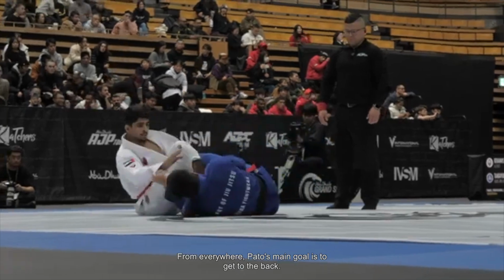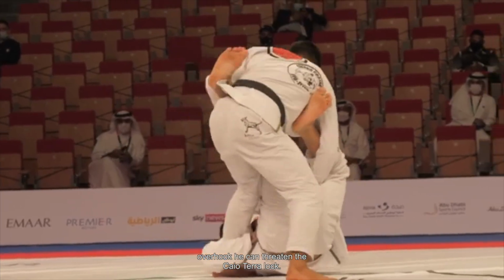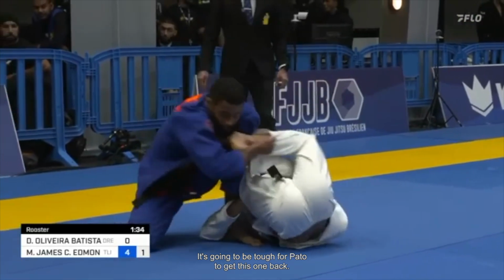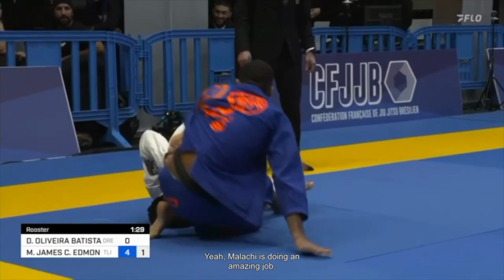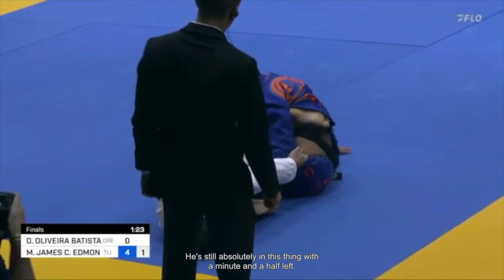From everywhere, Pato's main goal is to get to the back. And to do that, he uses his De La Riva for several attacks. Using the overhook, he can threaten the Kaotera lock. I don't know, it's going to be tough for Pato to get this one back. Yeah, Malachi's done an amazing job. And Pato, though, is relentless and so dangerous that he's still absolutely in this thing with 1.5 minutes left.